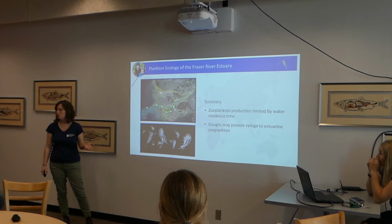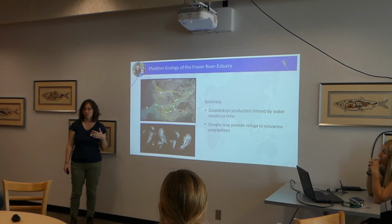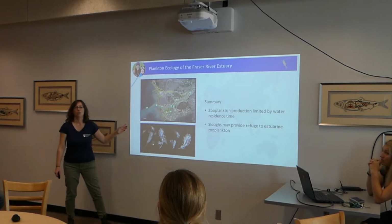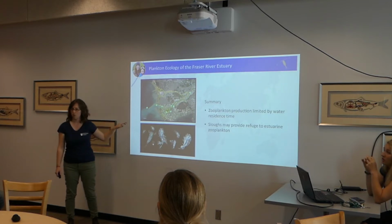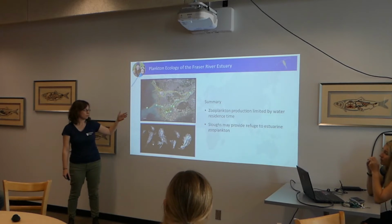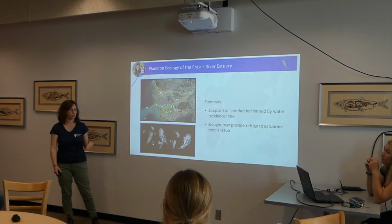Why is that important? I think that's important because we caused that, right? So this all, of course, used to be floodplain. By removing the floodplain and dredging the channels, we've sped up the flow of water through this estuary, and by speeding it up, we've reduced residence time and therefore reduced zooplankton production, which of course means less food for higher trophic levels.